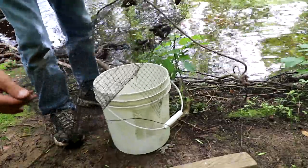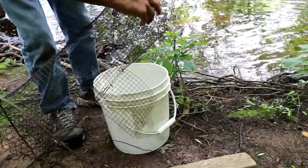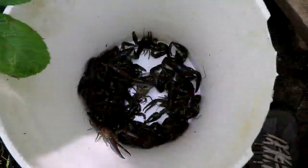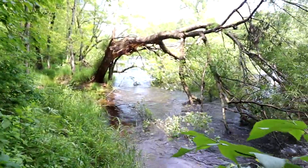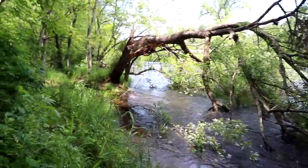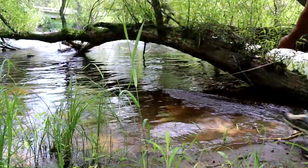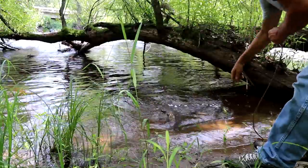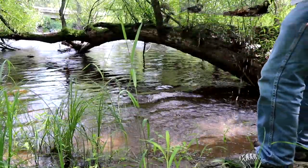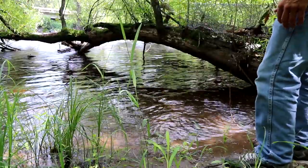Too bad. Well, I got that trap pulled. We'll go off to the next one. This one gave us the least amount yesterday. Yep, only a few in there today. Maybe 15.